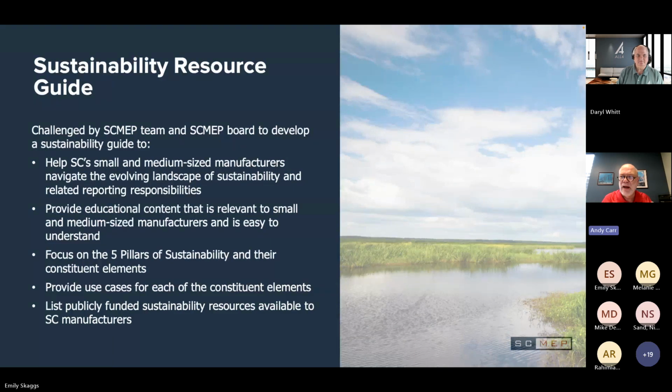Okay, so how did this sustainability resource guide come about? Well, it was actually a challenge by our team, the SCMEP team here, and also our board. It came about, I'm trying to think, probably towards the end of 2023, and something that we put on the calendar for 2024. But the challenge that we were issued was to actually come up with a resource to help the small and medium-sized manufacturers navigate that evolving landscape of sustainability, and particularly the reporting requirements.